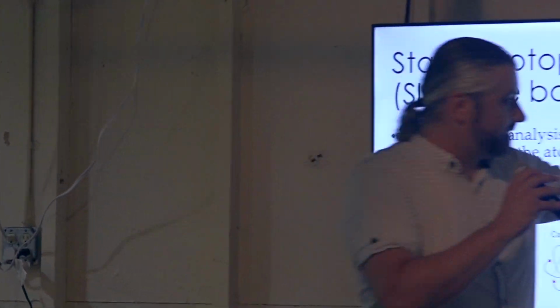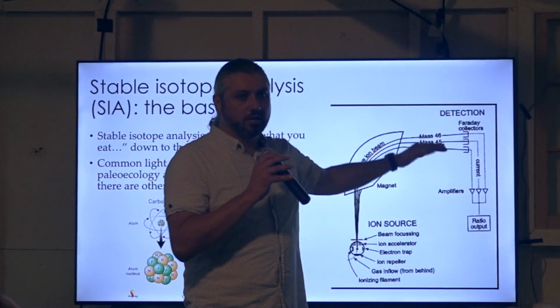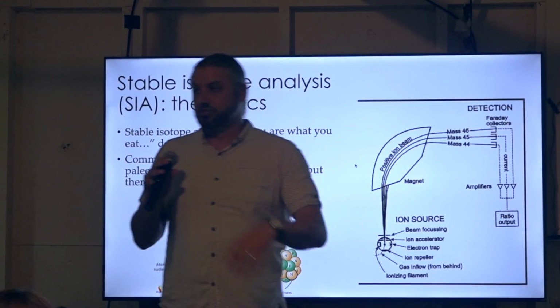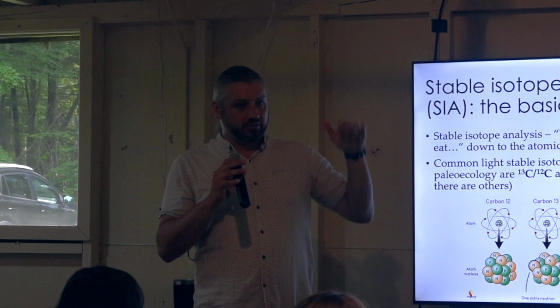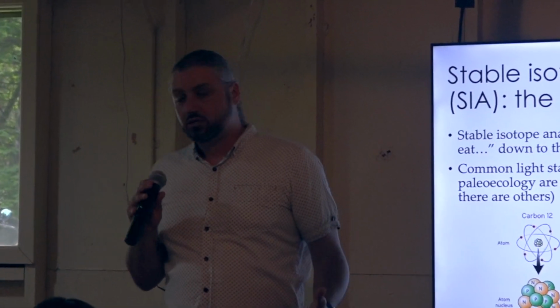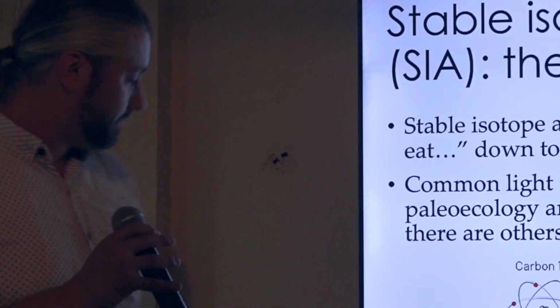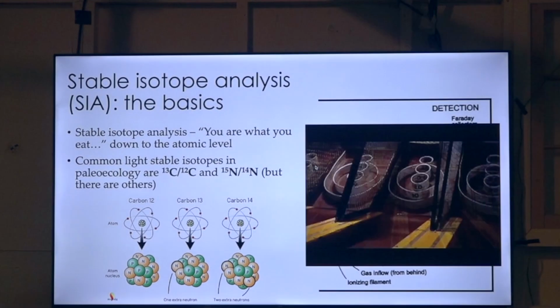So when they get deflected, we now have these collecting cups, right? And the cups are placed exactly where we know the ions of different mass will hit. And the cups literally just count how many times they've been hit. Based on how many times they get hit with the different weighted atoms, you then have a ratio of how many heavy atoms versus how many light atoms you had in your sample. So it really works kind of like an atomic skee-ball machine, right?